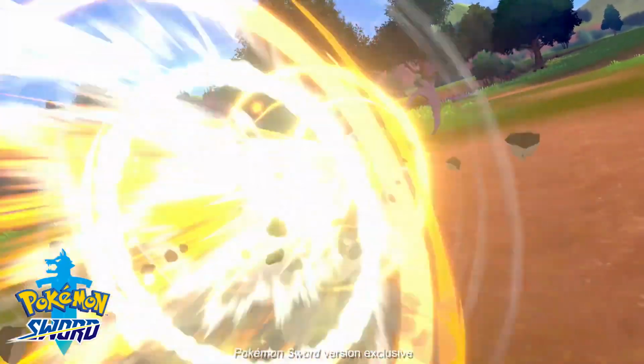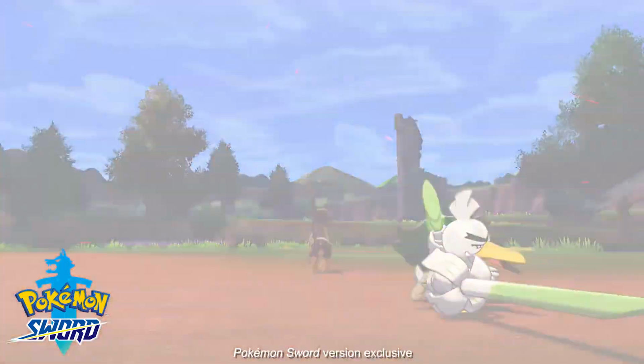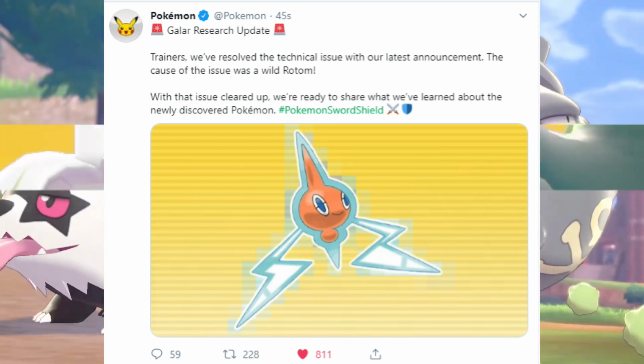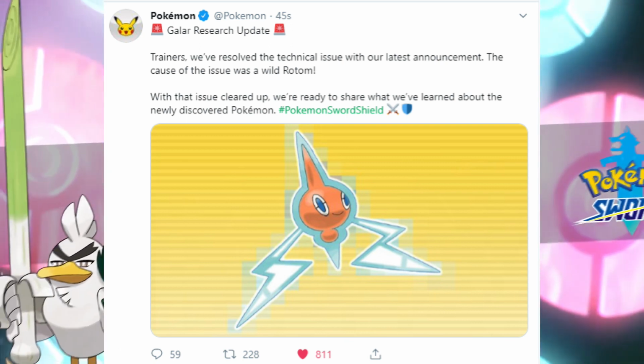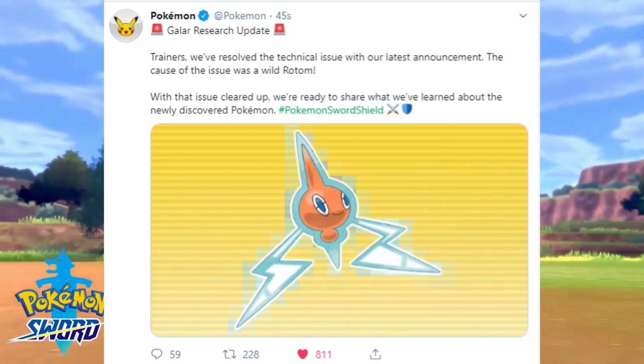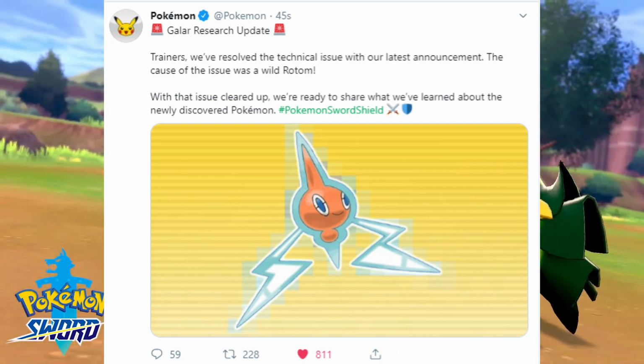Okay, so jumping to today in the morning, the Pokemon Twitter profile released this image here, and they said, "Trainers, we resolved the technical issue with our latest announcement. The cause of the issue was a wild Rotom. With that issue cleared up, we're ready to share what we've learned about the newly discovered Pokemon."